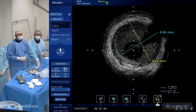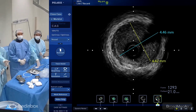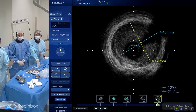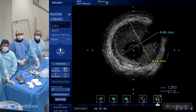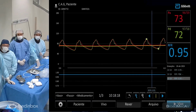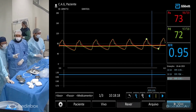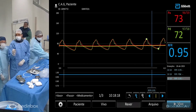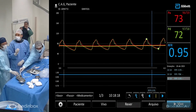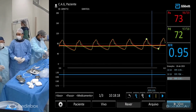And also, if we could have the FFR, the physiology evaluation, on the screen, please. Great. Thank you. So we also did the FFR in the ramus. That minimal area, 2.48 with 66% plaque burden, you see the FFR is 0.95, non-ischemic. So we feel very comfortable to be very conservative in this approach.